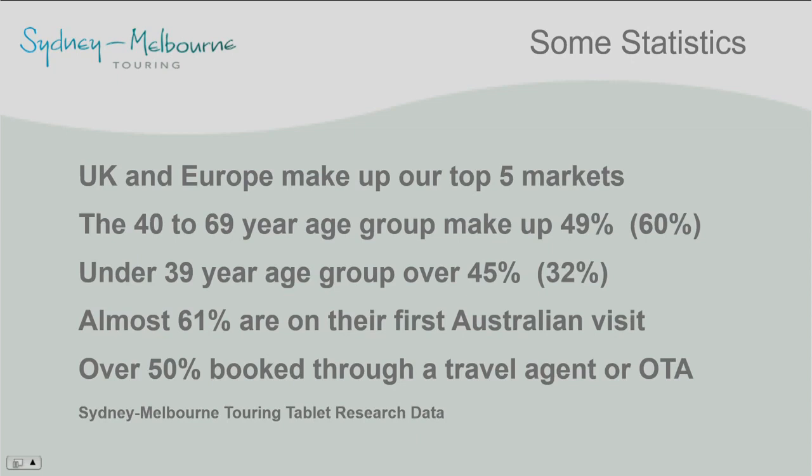Around 61% are on their first visit to Australia with our international visitors, and over 50% of them still book through a travel agent or an online travel agent. So that's why we still place such a big focus on trade, as well as the consumer stuff that we were talking about with Adam a short time ago.